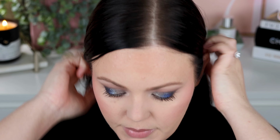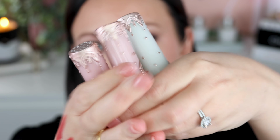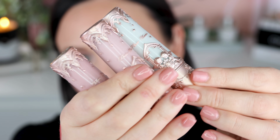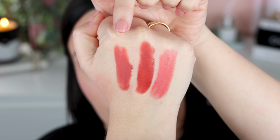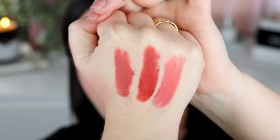All right, we just have lips now. Now there are three lipsticks, and these are matte lipsticks. So I'm just going to quickly swatch them. This is the packaging, which you guys would have seen in the reel at the start anyway. These are the three lipstick shades. So this is Fantasia, Lyric Poetry, and Cupid.